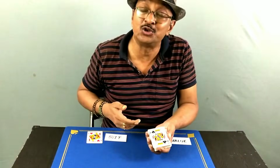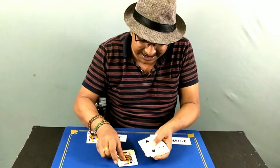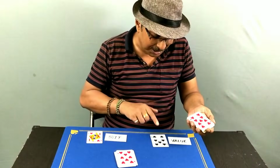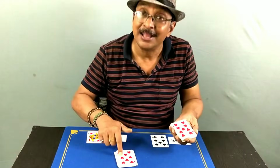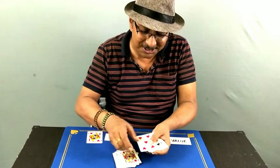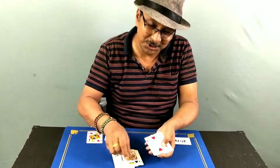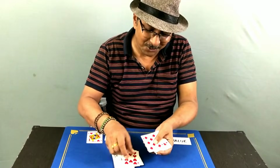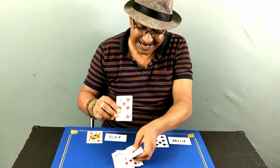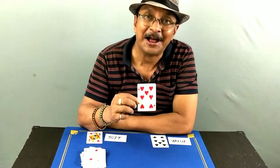So let us count to the 26th card. 1, 2, 3, 4, 5, 6, 7, 8, 9, 10. Don't forget, the card should be 7 of hearts. That is 10. 10, 11, 12, 13, 14, 15, 16, 17, 18, 19, 20, 21, 22, 23, 24, 25, and 26 is, in fact, 7 of hearts.